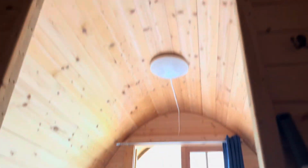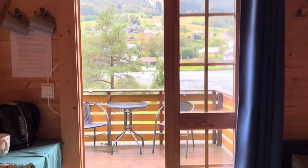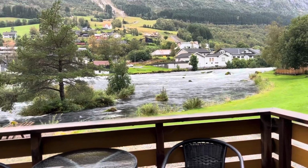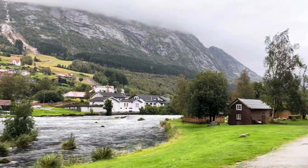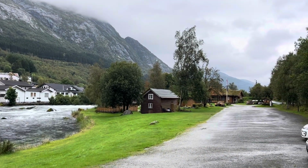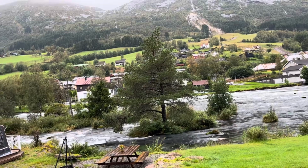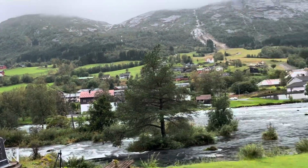My gosh! I really enjoyed this cabin. I'm gonna come back definitely another time. Wow! Oh, this was great. I'm so glad I did it. Taking some extra time off, driving some extra miles across some extra mountains.